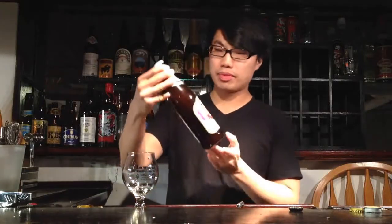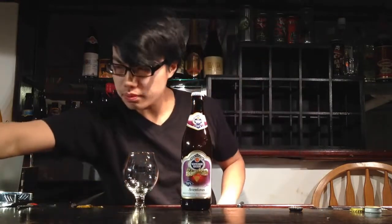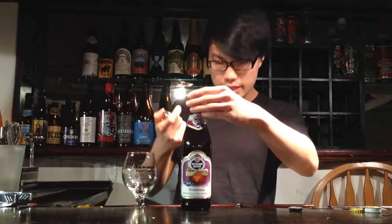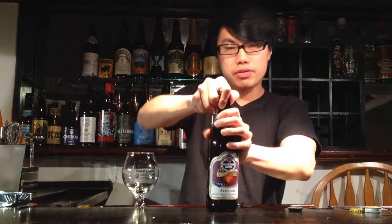Hey there, guys. So today we have another review, and this is Schneider Weisse's Aventinus Tap 6. This is basically the original Weizenbock. Comes in at, what's the ABV on this? 8.2%. And I don't believe I've reviewed this for the channel.